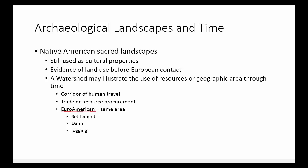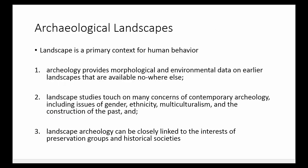Without a firm grasp of this type of sequencing, we could not adequately deal with issues of behavioral processes, evolution, and rates of change in past human cultures. Time depth allows for the development of cohesive chronologies for exploring regional, social, and cultural evolution through time. Landscape is a primary context for human behavior. The recognition of its importance as cultural artifacts speaks to the importance of landscape to our understanding of both the past and the present. Archaeological landscapes are significant for several reasons.